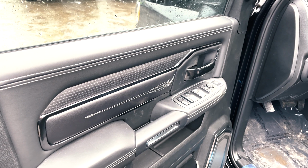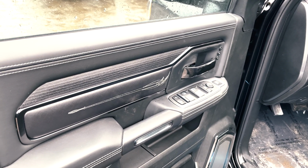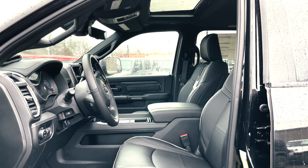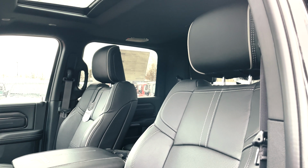Your side mirrors are power folding as well, and your driver's seat is a memory seat. Then you've got your nice leather with the stitching, along with your dark wood trim piece. As for the front seats, just like the rear, they're fully leather. The only difference is, not only are the front seats heated, but they're also ventilated seats, which is standard.